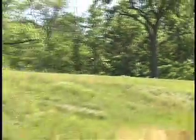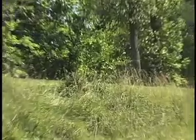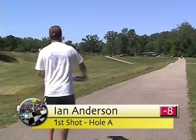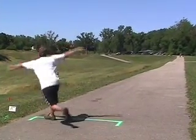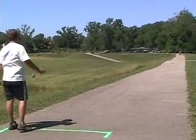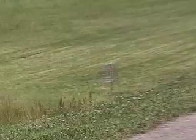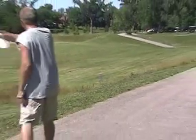He's playing a hyzer line, but he doesn't get it high enough, and he's hung up in that rough at the top of the hill. So Ian Anderson also has an opportunity to gain a stroke on Marquise. He's played a rock shot, a little higher than Matt, but pretty much on the same line. Drops down within about 20 feet. Should be a putt for birdie.